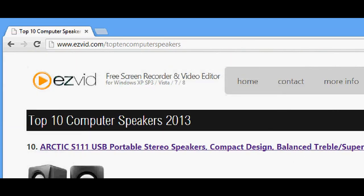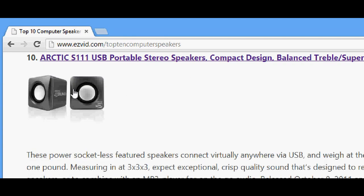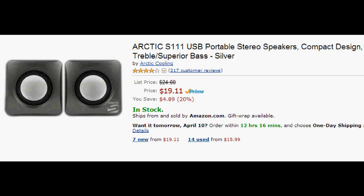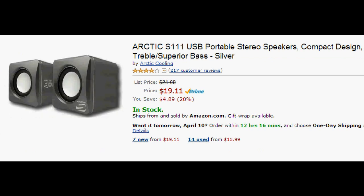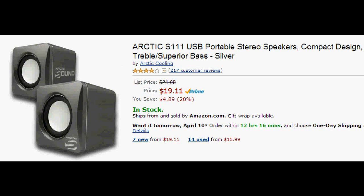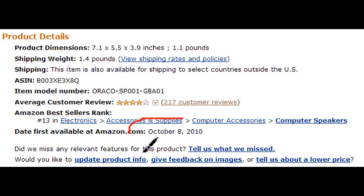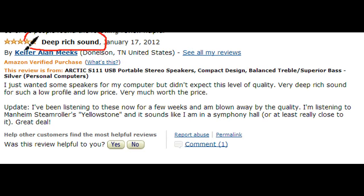easyvid.com/top 10 computer speakers. And we're going to start with number 10, the Arctic S111 USB portable speakers. These guys are really tiny. They measure in at 3x3x3, and they're selling for about $20 on Amazon. They were released October 8th, 2010. With good reviews, they're currently ranked number 13 in the computer speaker category if you're interested.